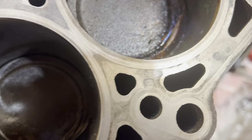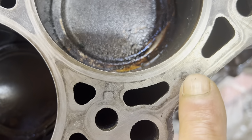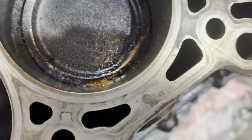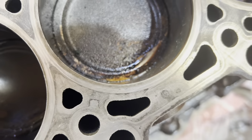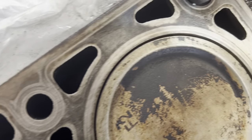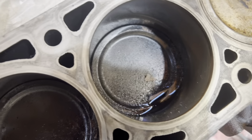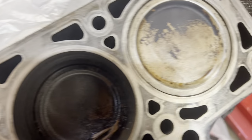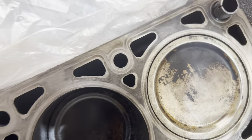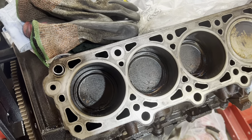So there you have it. This is where we were saying something was caught in the head gasket right there. You can see it. It's getting very close, but maybe another couple hours to clean all these pistons out. Even this one needs a little more. And then a final clean on this side is done.